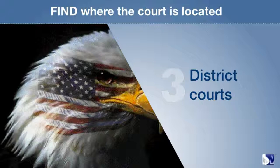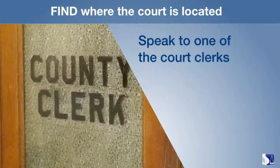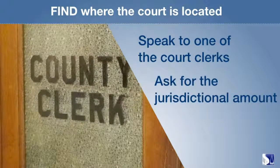If you don't see a listing for small claims court, call one of the other listed courts. The clerk will let you know if their court hears your type of case. If not, she'll direct you to small claims help. When you reach the correct court, ask for the jurisdictional amount. That is the maximum amount you can sue for in the court.